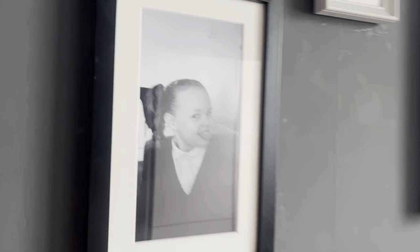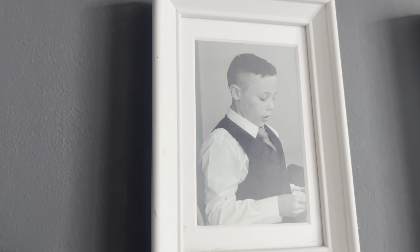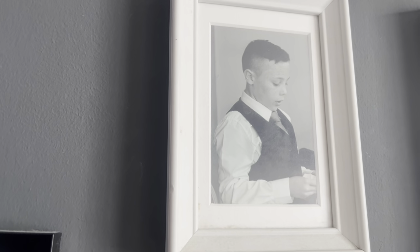Just shut my door. Rocky's just come in, so just shut my door. I love this picture of Izzy as well. Look at that, how cute. There's Marcus that was at our wedding. He was doing his little speech because he was one of the best men.